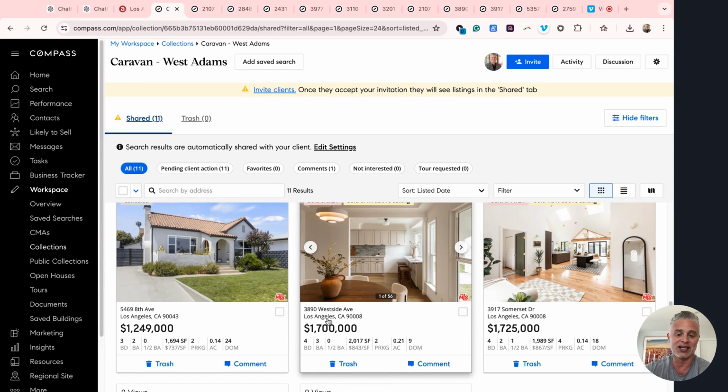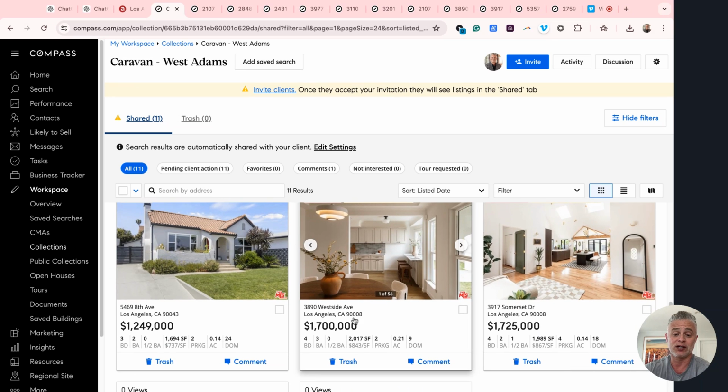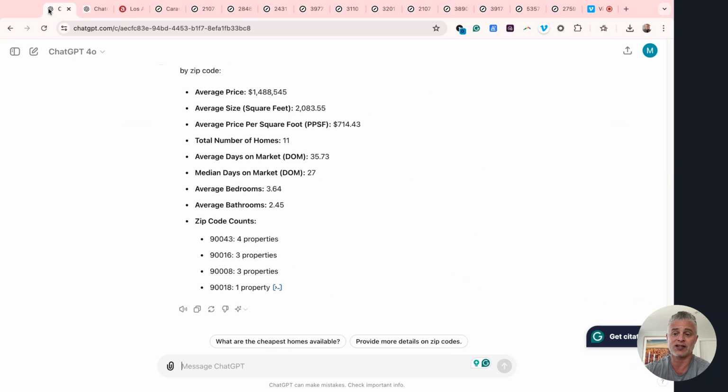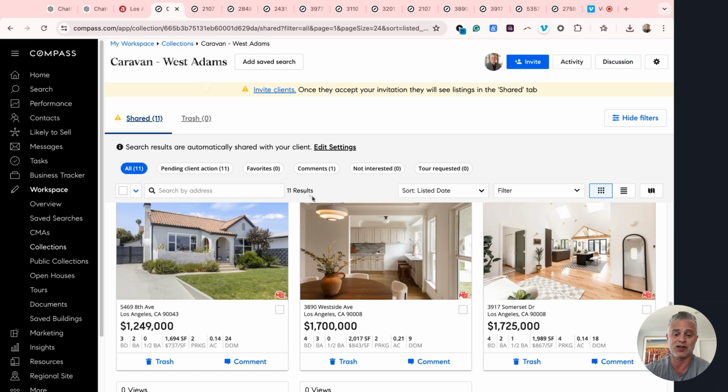Here's another one that I really like, 3890. This went 6% or so above asking. Pretty good at 843, considering the average is closer to 720. Let me double check that. Yes, 714 is the average. So let me jump back to that one. This is kind of crazy.